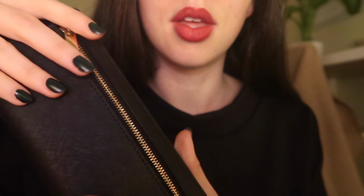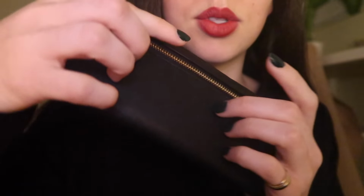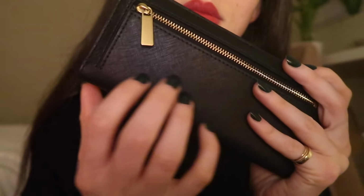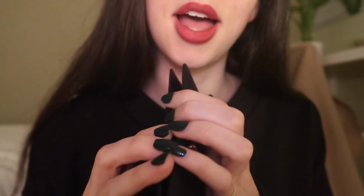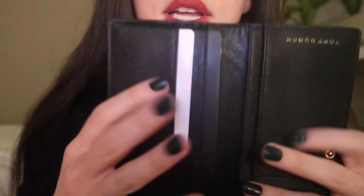Alright, then here's this wallet you've seen before. It was a gift, and it holds up super well. Very durable fabric. I won't get into it too much just because you've already seen it. It's from Tory Burch. It's black. I took out most of the things inside that have my name and important info on.